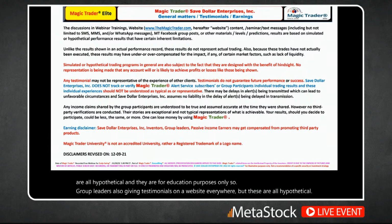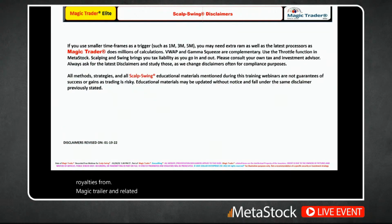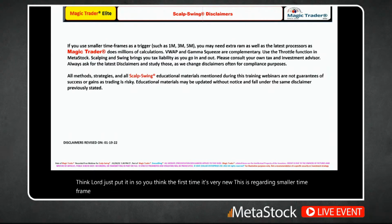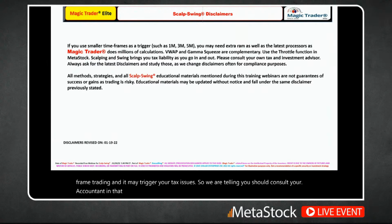Again, we get compensated by Metastack for the royalties. So we are telling you that we get royalties from Magic Trader and related products. This one Laura just put in, so you're seeing it for the first time, it's very new. This is regarding smaller time frame trading, and it may trigger tax issues. So we are telling you to consult your accountant, because you may have tax consequences when you're going in and out of the trade.